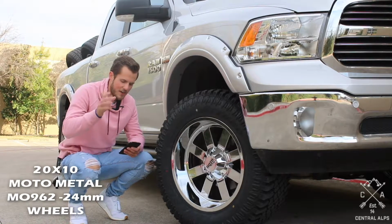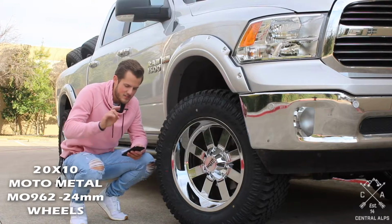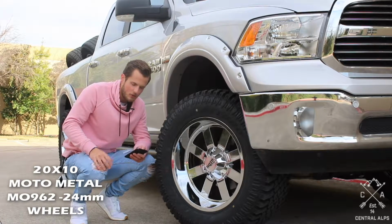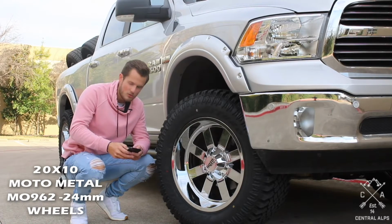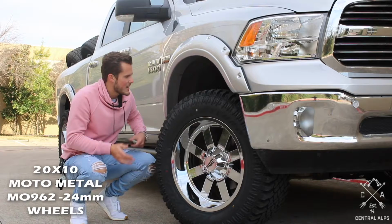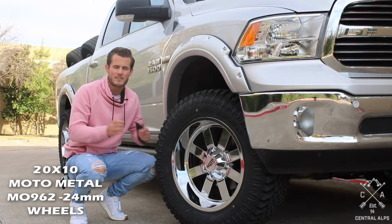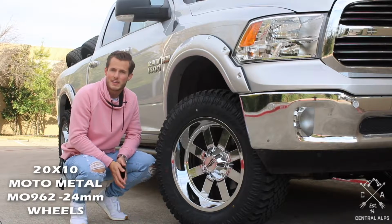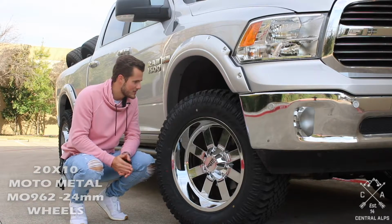They're offered in a 5, 6, and 8 lug, and they're offered in 17, 18, 20, and 22-inch wheels. They range anywhere from a 9-inch wide to a 22 by 14. So they go anywhere from a 9 to a 14-inch wide wheel. Plenty of sizes, plenty of offsets, great looking wheel, one of the best-selling wheels for sure. 2018, probably going to be one of the best ones in 2019 as well.